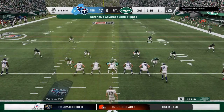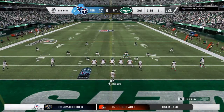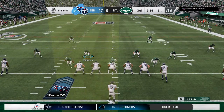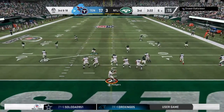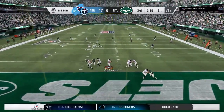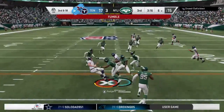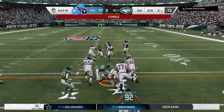So it's 3rd and long, and defensively not a real surprise. They're in the dime. Hey, team 6. Team 6. Shotgun now for Rodgers. And an alley to run. Now look out. Rodgers lost the football.